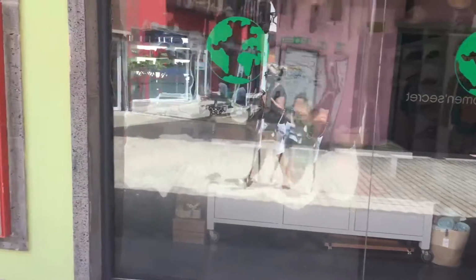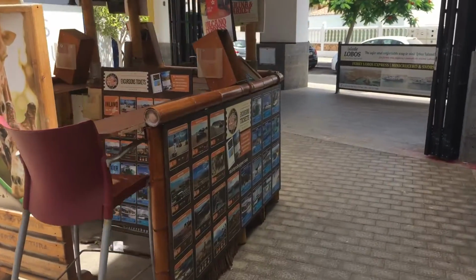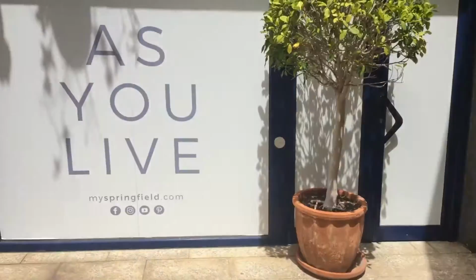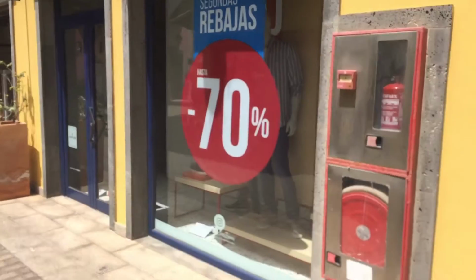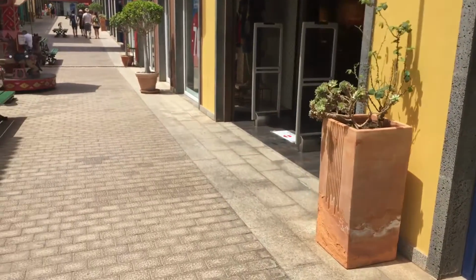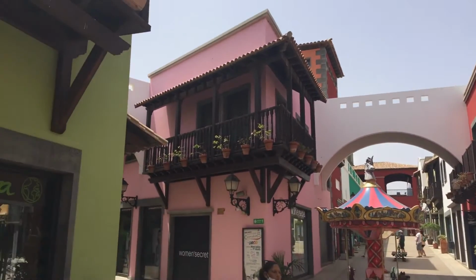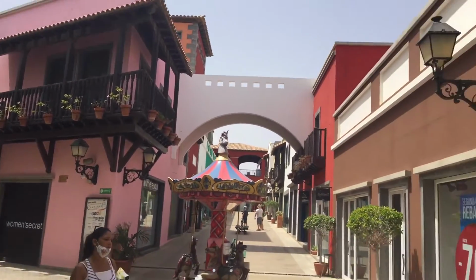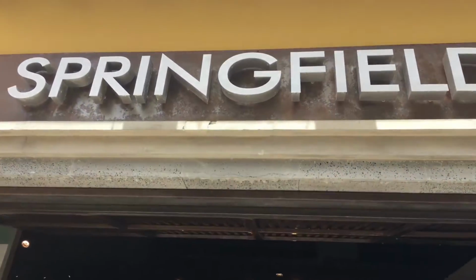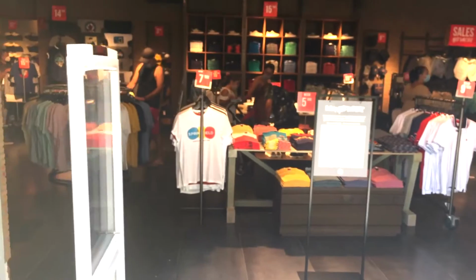Natura doesn't seem to be open at the moment. Excursions guy is open, but he's probably not getting a lot of business at the moment. Another 70% sale here. Another really cute balcony up there. Springfield. Like this, people taking advantage of the sales.